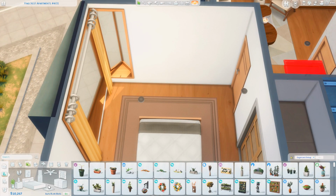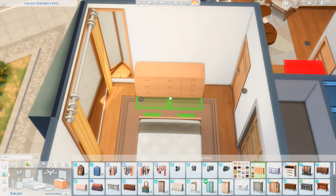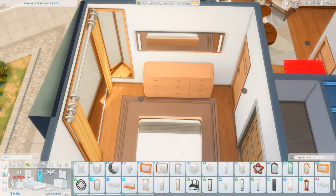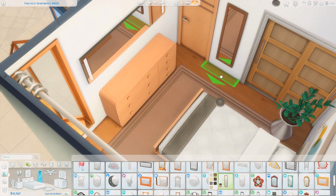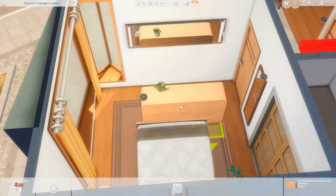Here on the other side of the room, I didn't put another curtain over this window just because there isn't one that really fits, but I thought it looked fine to just have the ones I had there. Maybe they're technically wrapped around the corner and you can cover that with the curtain I already have there. But I did get a dresser that matches the bed from Dream Home Decorator and a nice mirror above it and another mirror on the wall. Just plenty of places for your Sims to plan outfits.